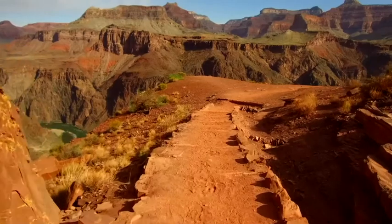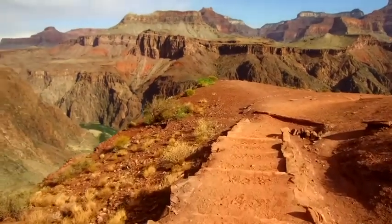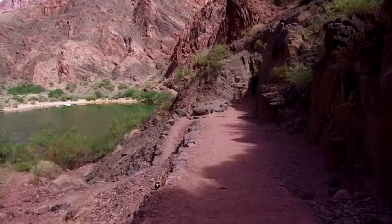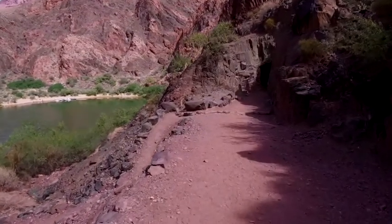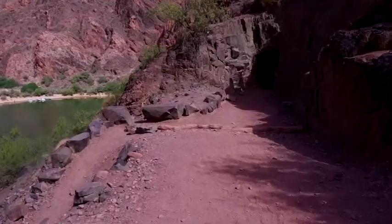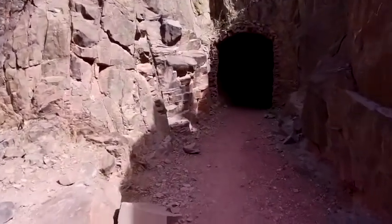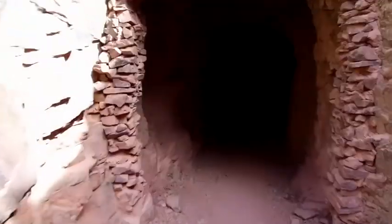Long way down, but as you can see, we've still got a lot farther to go to get to river level on the South Kaibab Trail. On the treadmill trail, here we are. Time for a sip of water. Time for a tunnel. Come on in.